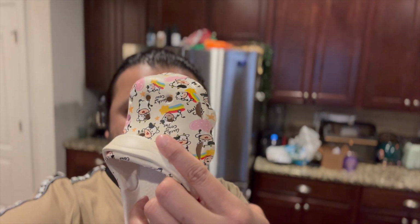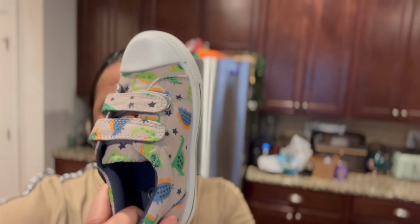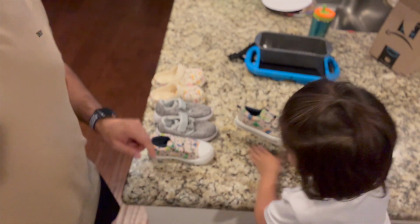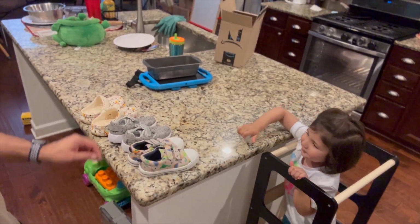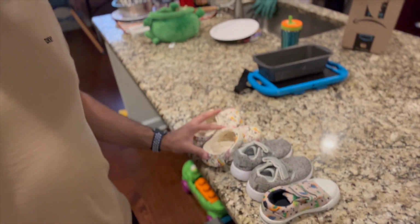So we got a size bigger this time. So hopefully this is gonna last. So we got little Crocs over here with the cow print. Super cute. We got his Stegosaurus dinosaur print shoes here. And look at him, he's arranging all of them. Over here. Look at this. So many. And we got a little very lightweight sneakers for day to day and things like that.